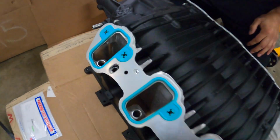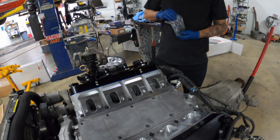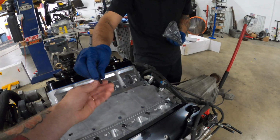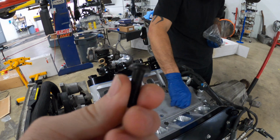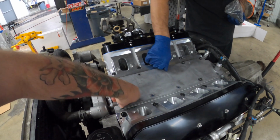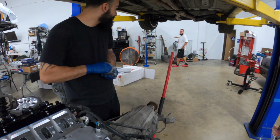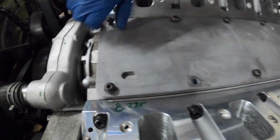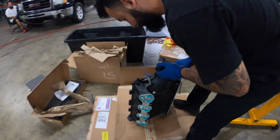Now to see if it goes on. So we need the button head bolts, just to clear the supercharger. This is annoying. That's Christian's stuff. About to put that over there. Then I gotta put all the sensors back on it.